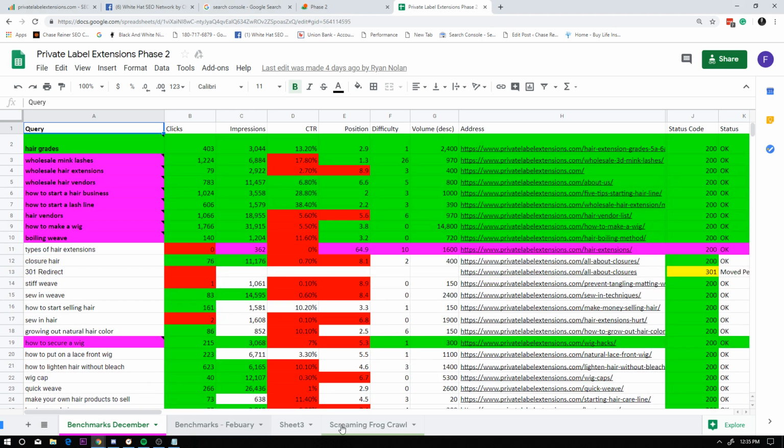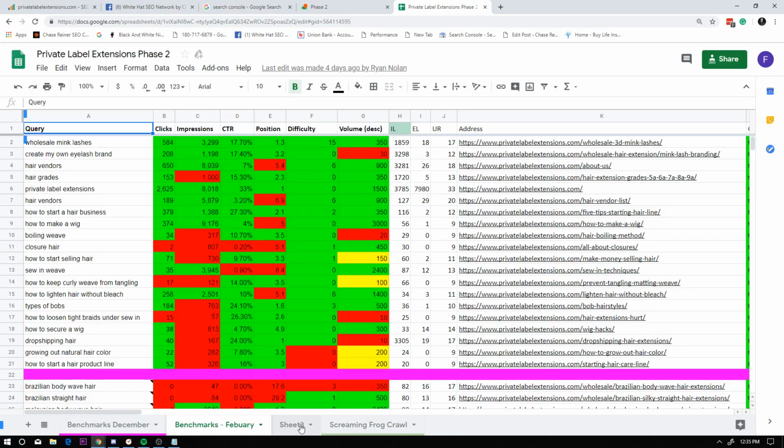So these are basically the benchmarks for the client. If you don't know what a benchmark is, it's taking all of the data for the client and looking at it on a page by page and query by query basis. Like you'll see here, the wholesale mink lashes query is tied to this page, the wholesale 3D mink lashes. Now, what I did is we worked on the pages receiving the most traffic first.